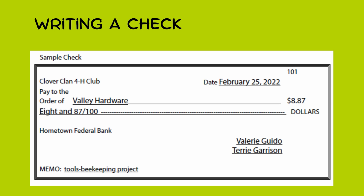You do want to make sure that the written amount agrees with the numeric amount. So you want to make sure that the 887 up here agrees with the 887 and the dollar in the next line item. If a check is less than $1, write the word only and then the amount.